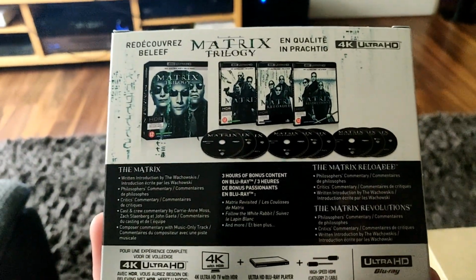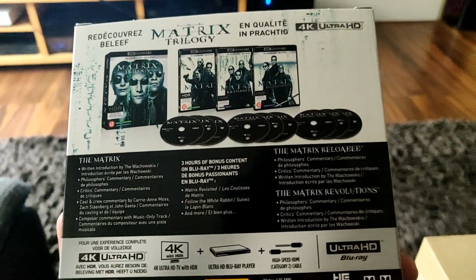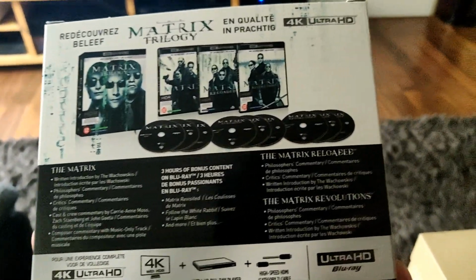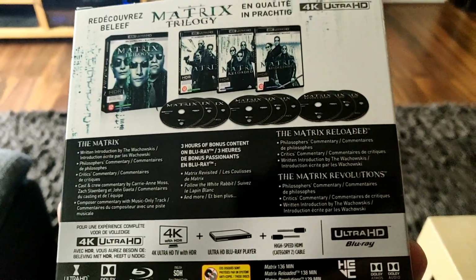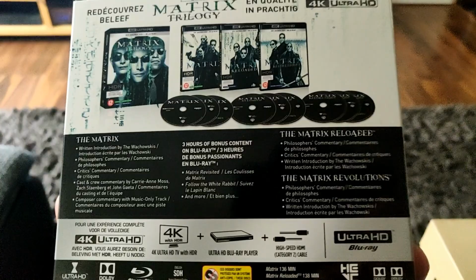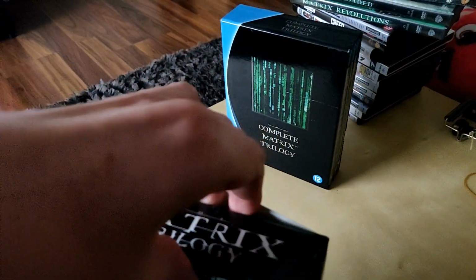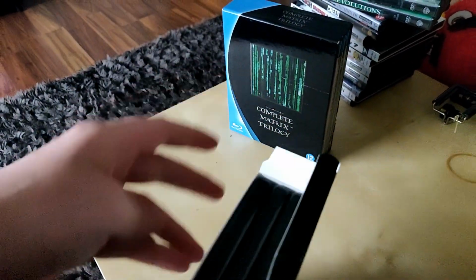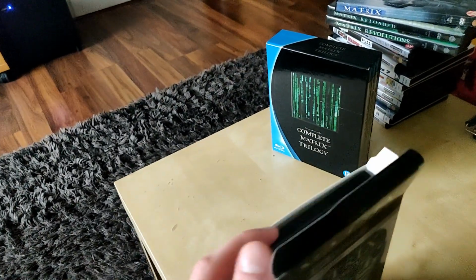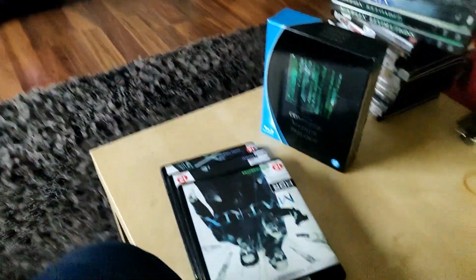It has 9 discs in total, 3 discs per movie. 1 for the movie, 1 for the Blu-ray and the 4K, of course, and then we have an extra one for the 3 hours of bonus content. So that's 1 hour of bonus content per movie. It's a really nice box. Now you open this thing by this edge. So you can see it's in a nice box like that. Let's put it over here. And let's turn it upside down. And there we go. Oh, they're out already.